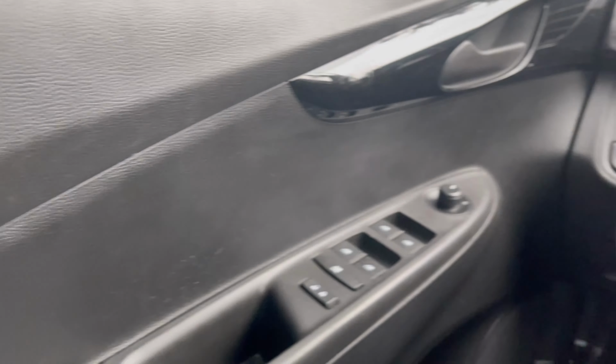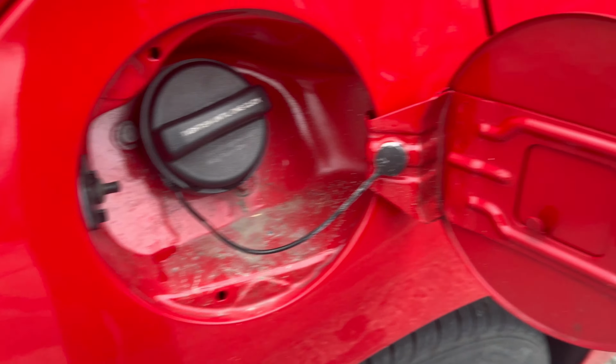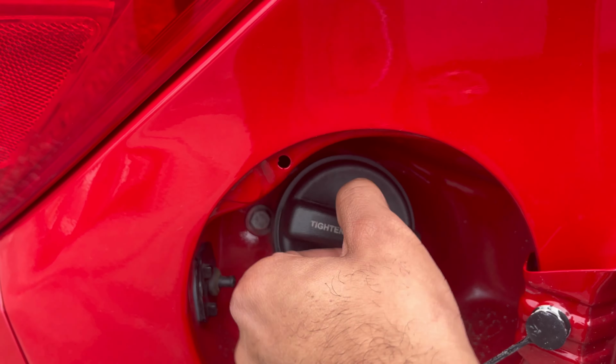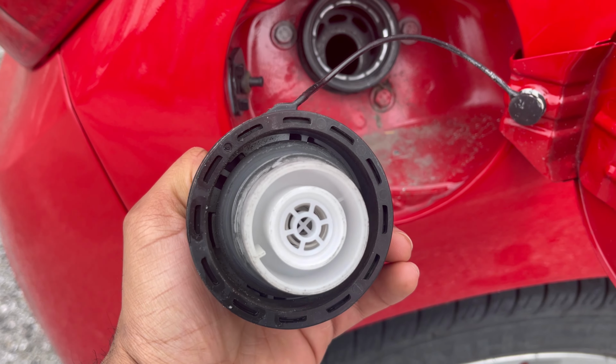But yeah, guys, just wanted to give you guys a quick update. I guess I'll show you guys the gas kit, but not really needed. But give you guys the whole nine. Sure, everything's good, maintained. Gotta see for your own stuff if you have a Chevy Spark.